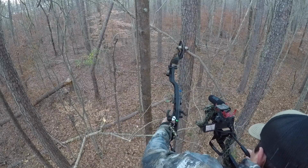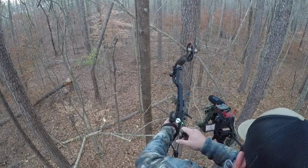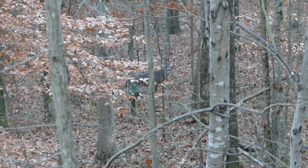And you can see from the video there's a lot of obstructions in front of me, but I had a shot. It was about a 12-inch window of vitals at 35 yards. You can't really tell from the camera angle, but it was there. And the direction he was headed, he was going to disappear into some really thick cover.